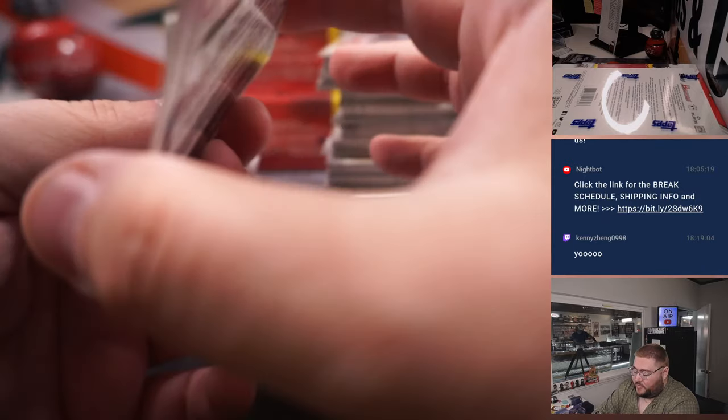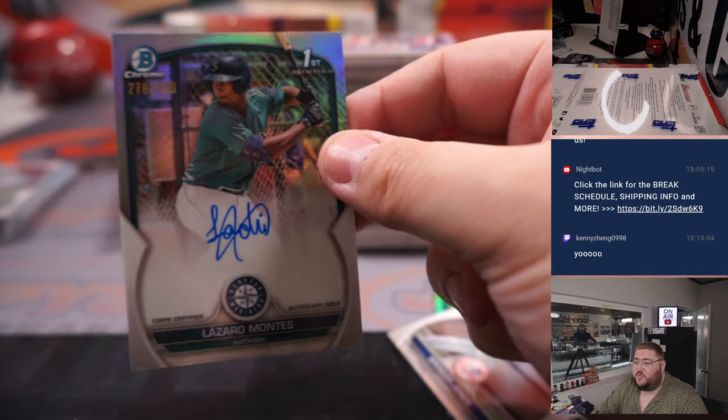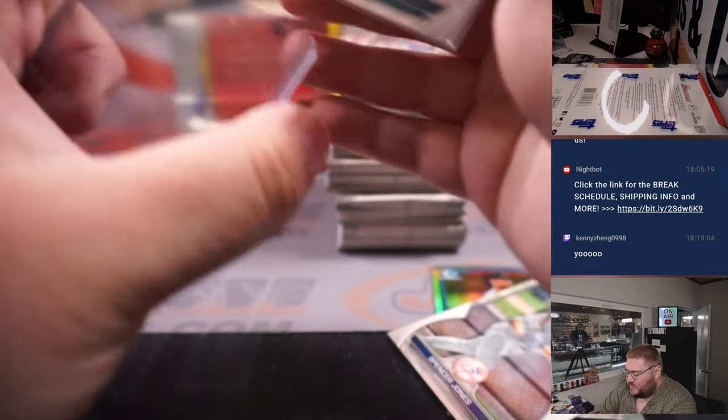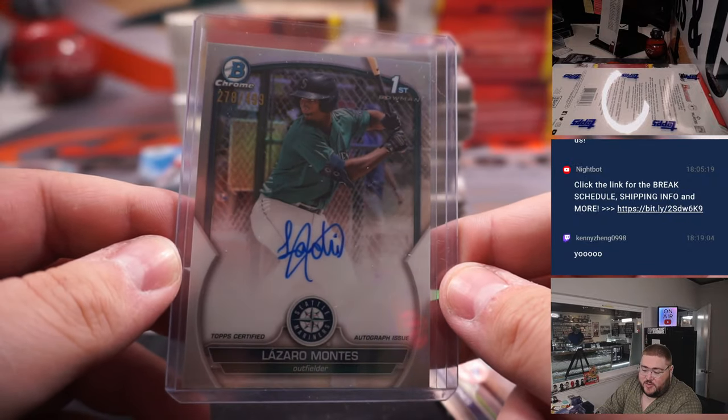Nice. Here's a nice one for the Mariners. Lazaro Montes on the Bowman first refractor auto, 278 out of 499. One of the top chases in this year's Bowman. Nice one. Out of 499 for the Mariners and TJ.